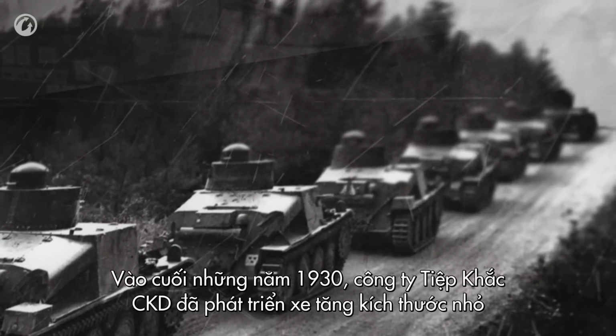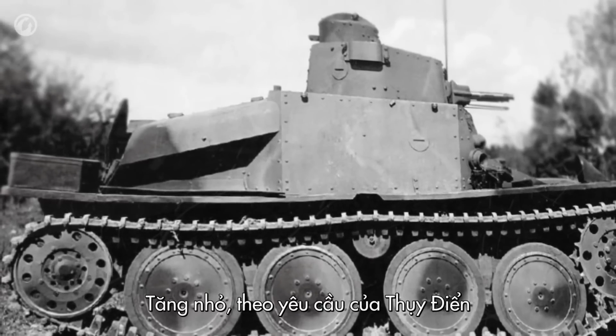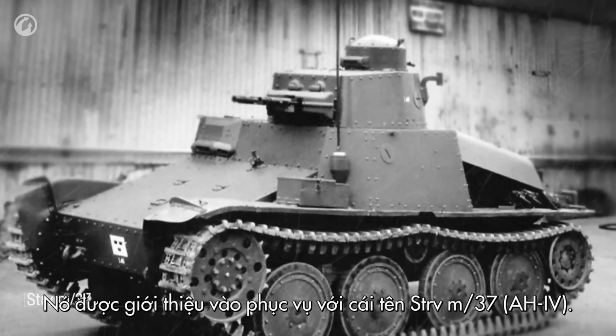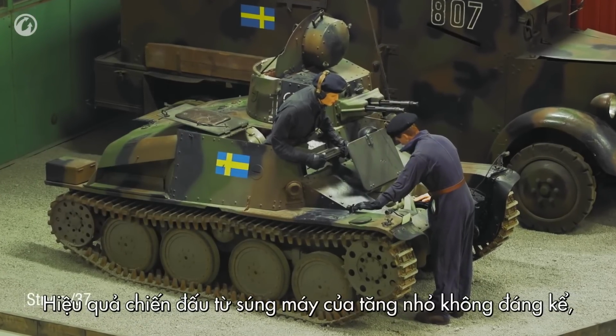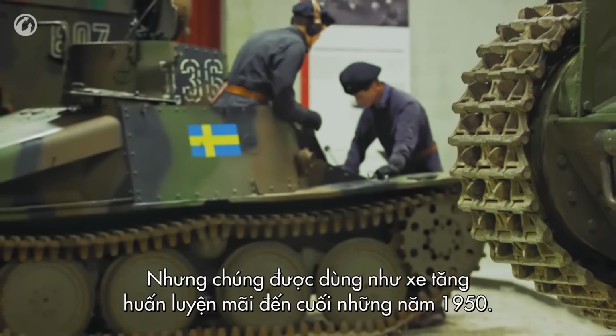In the late 1930s, the Czech Ceskomoravska Kolben Danek company developed a small tank, a tankette, on Sweden's request. It was introduced into service as the STRV M37 AH4. The combat value of a machine gun tankette wasn't high, but they served as training vehicles until the late 1950s.